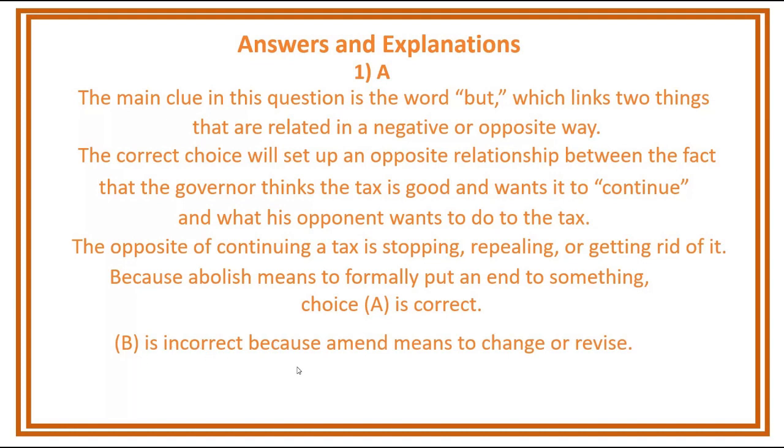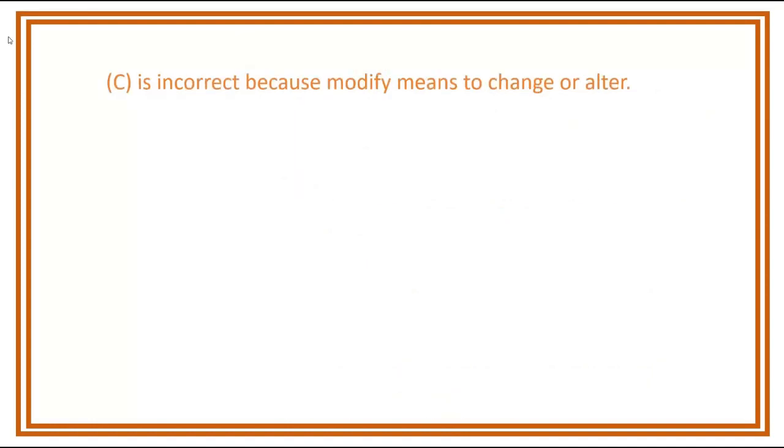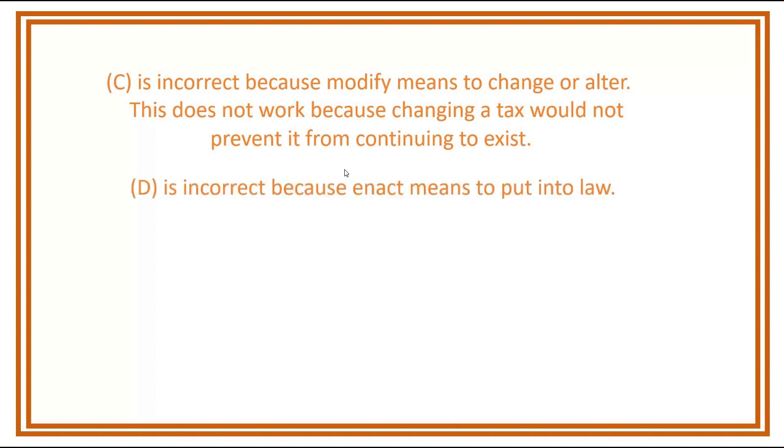B is incorrect because amend means to change or revise. This does not work because changing a tax would not prevent it from continuing to exist. C is incorrect because modify means to change or alter. This does not work because changing a tax would not prevent it from continuing to exist.